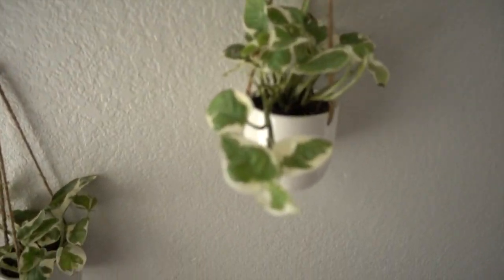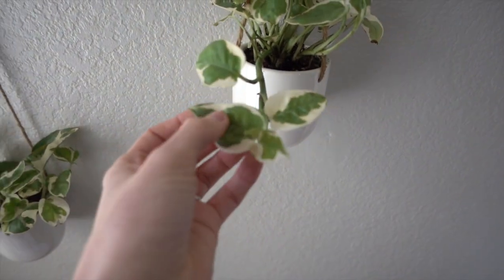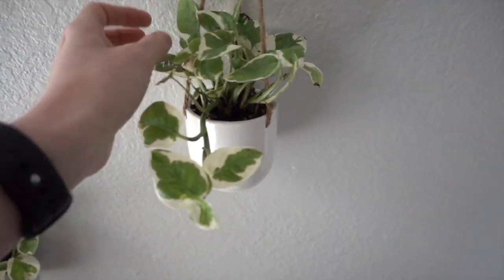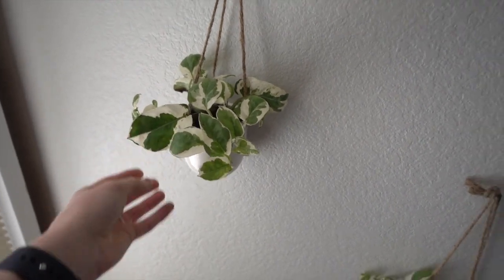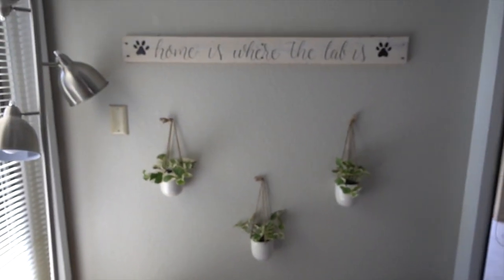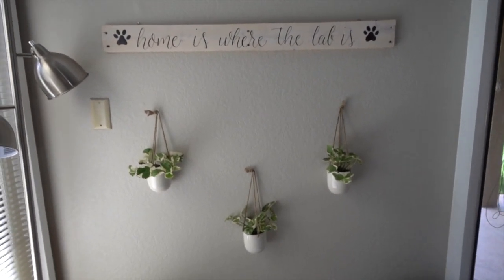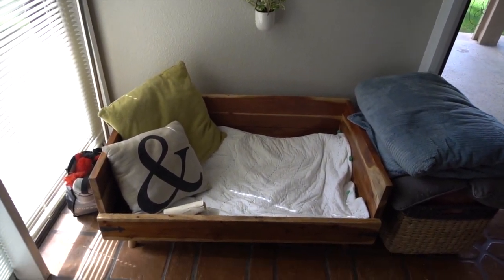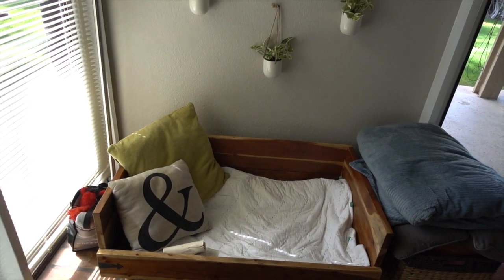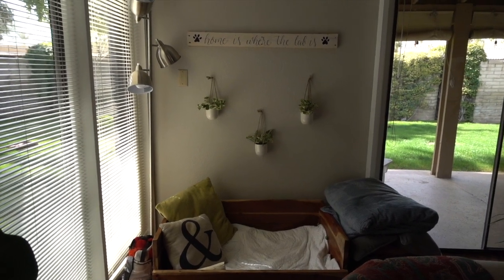So these are pothos, and I think it said Joy on them. They're kind of cool because they don't really feel like a normal pothos to me. They have white on them, they're variegated, but they feel kind of thicker, and they're super cool. I thought it would be a nice touch. And the sign, Home Is Where the Lab Is, I got that on Etsy, if any of you guys want the link, let me know. But this is my dog bed. Excuse her little toy mess, but I absolutely love this.